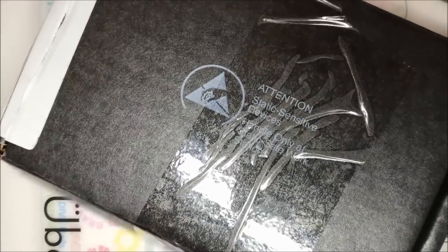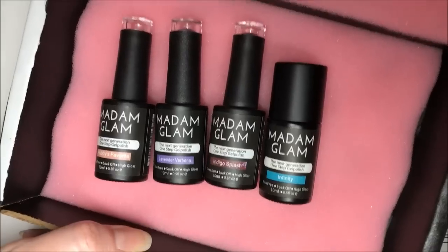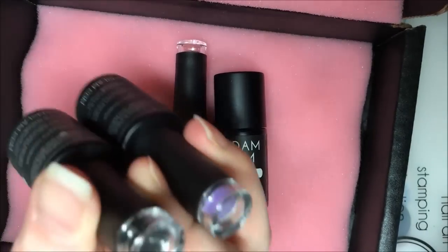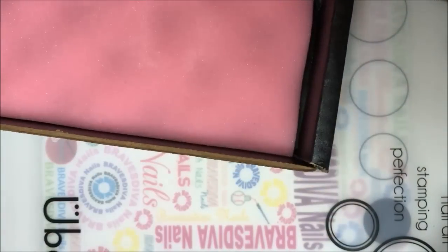Today I have something special for you guys. Madam Glam sent me 4 polishes to swatch and review for y'all. And first of all, if you've never ordered from Madam Glam, the padding, the box, this stuff ain't going nowhere. Ain't nothing gonna crack your bottles, y'all. Gorgeous, gorgeous pink foam padding. Love that.